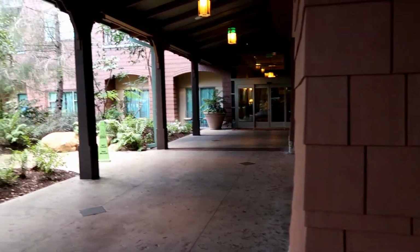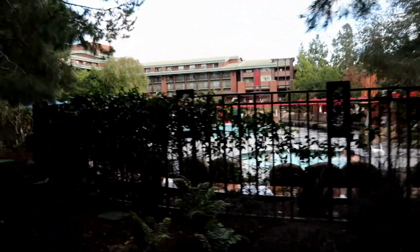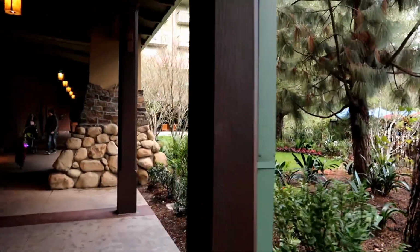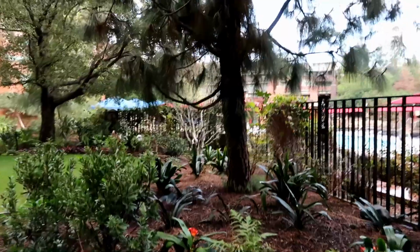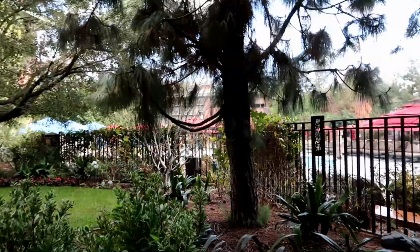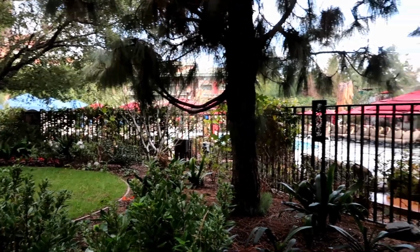I usually have an idea of where everything is, and things might have changed a little bit over the years with the Disney World resorts, but I generally know where I'm going, what I'm doing, and what's going on in those hotels for the most part. But this one I literally had never even stepped foot in. So this is my view as a person who is completely new to this resort. So that's why it's a bit messy compared to my other videos.